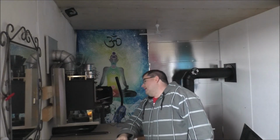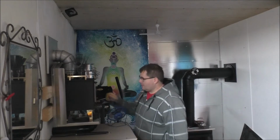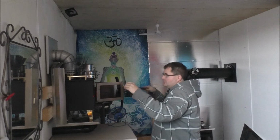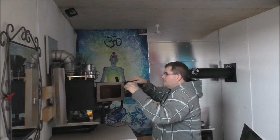But what I did right now, guys, is I just damped down the stove, and we just got some embers going on in here. I got the fan. The fan's not even powered right now. I just want to see what's going on in here. I just got to poke some embers back, or some coals, I guess you'd call them.